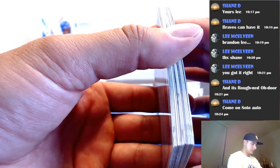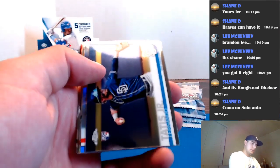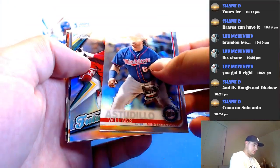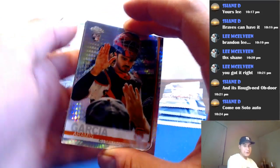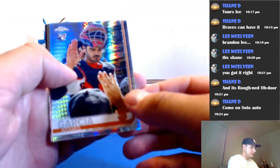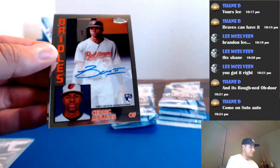Short card, and looks like going to be an auto. Longoria, Sheffield, Birdie, Guzman, Ponce de Leon, Fernando Tatis, Astudillo, Refractor, Ohtani, Future Stars, Garcia. Oh, looks like we have an autograph. 84. Here we go. Come on, Soto. Here we go, Shane. Garcia. Orioles, Cedric Mullins, 84 auto.